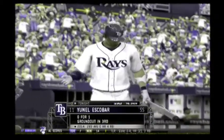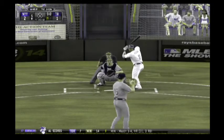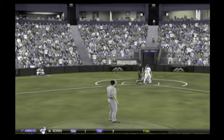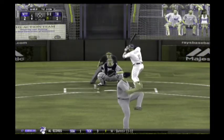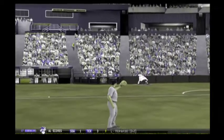Yunel Escobar will stand in. He grounded out his first time. Now a swing, and he just fouls this one away. 1 run on 3 hits, and no errors for Tampa Bay so far. And this is fouled back and out of play.